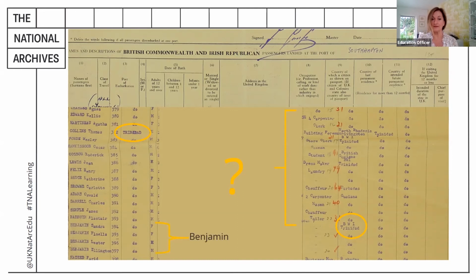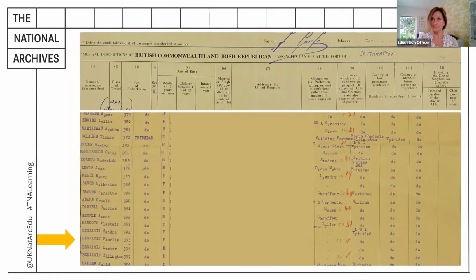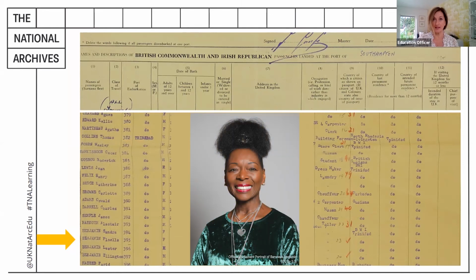This is one person from that family. Her name is Fluella, and she arrived at the age of 11 to start a new life in Britain. She's part of a generation of people who came to live in the United Kingdom. She became a successful actress and presenter, and in 2004 was awarded the OBE, the Order of the British Empire, by the Queen, and that was for her charitable work, which she still continues to do today.